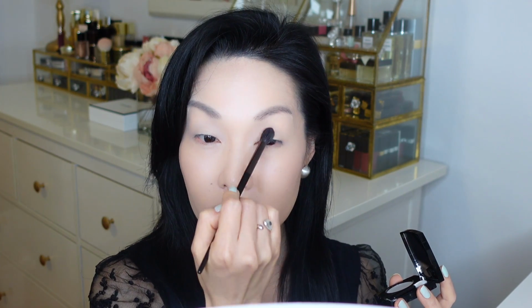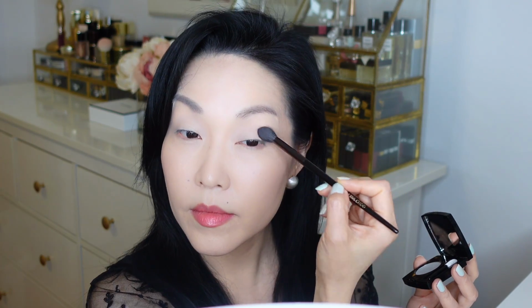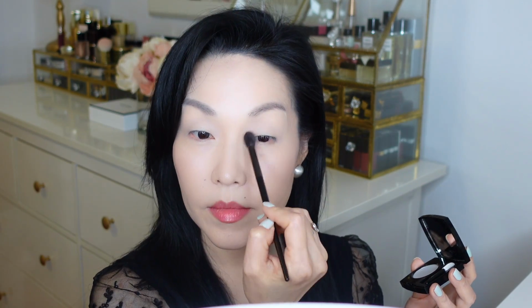And I don't think it looks chalky on the skin either. Very beautiful quality, very smooth. I think I'll be using this shade as a blending shade a little bit later on. So this is going to be a very simple, very cool toned eye look.